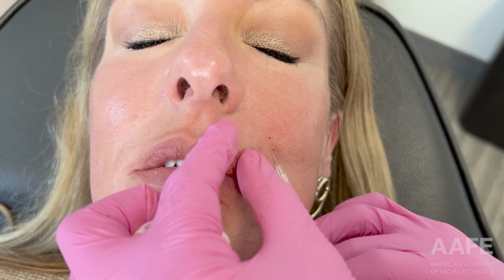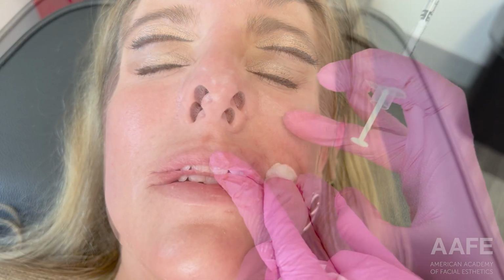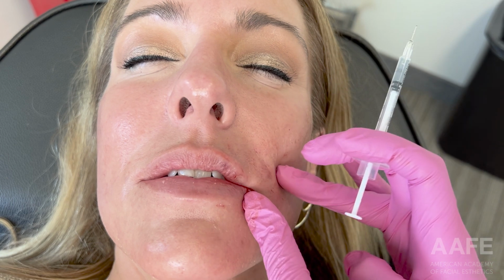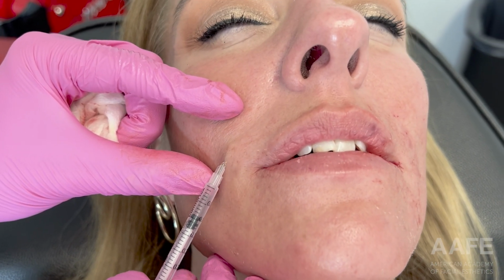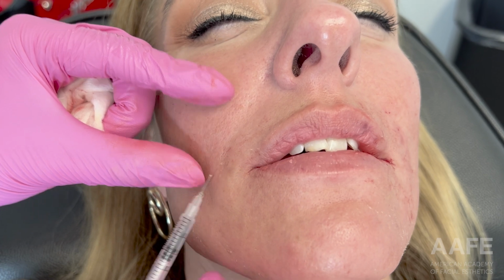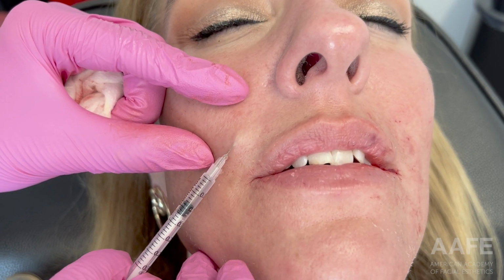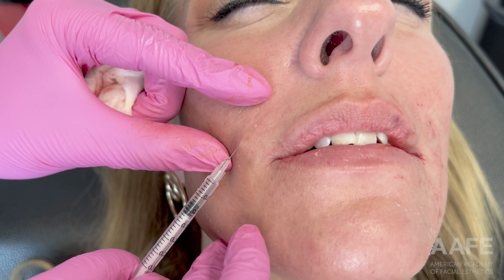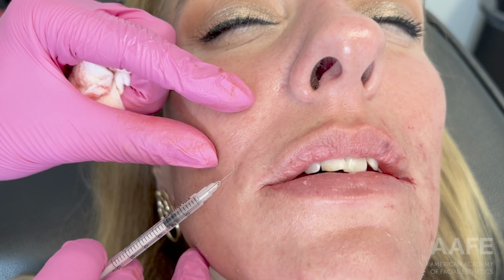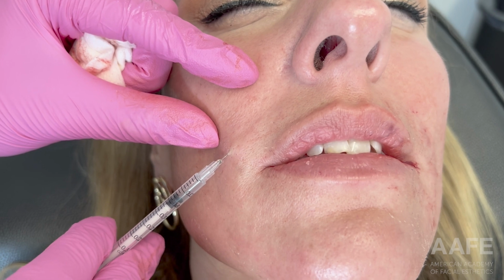I don't love too much in this area just because she's young. She doesn't really have any kind of deep creases, but she was trying to get a little bit more support in that area. So I am just adding a little bit. Aspirating, of course, and just being really careful with my injections. So with that being said, I'm not doing anything crazy. You can see how little I am injecting in this area just to add some support and kind of give structure where she's wanting it. And again, she was super pleased with everything.